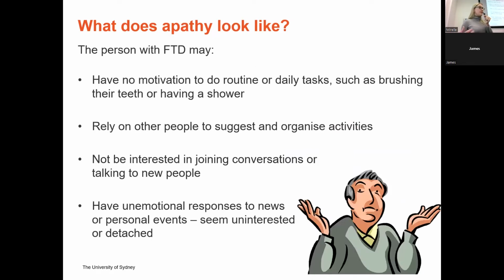Other signs are that they might have no motivation to do really routine or basic tasks like brushing their teeth or having a shower. These things can all become a little bit overwhelming for them. They might rely on other people to suggest and organise activities. One thing that we find in apathy is that the issue is often around thinking of what needs to be done and being able to initiate that activity or task. But sometimes if you give that external prompting of telling people what they need to do or organizing it for them, they're much more likely to carry through with a task or activity.